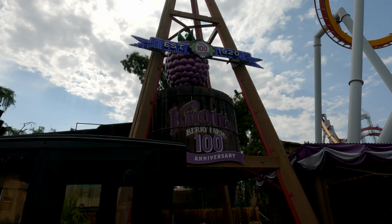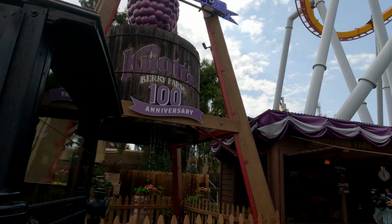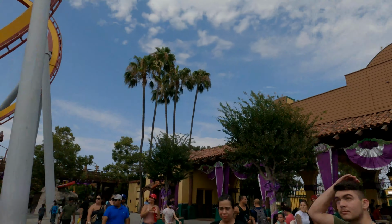Wonderful layout. It is Knott's 100th anniversary. If you haven't seen it in a video before, go and see that video, 100 years of Knott's. This is one of the photo ops. Wonderful Silver Bullet running in the background.